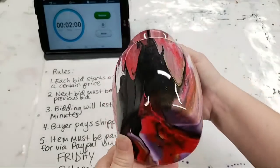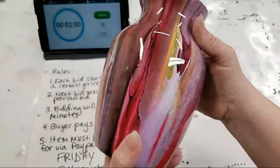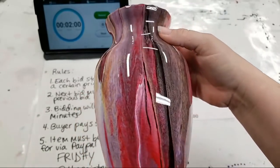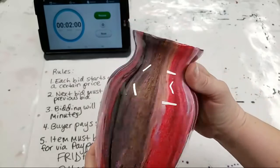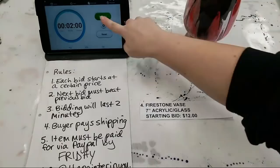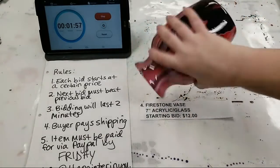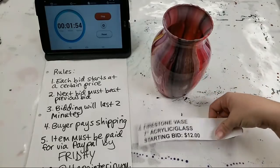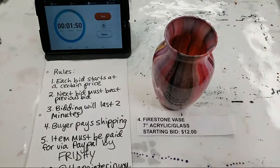So, sealed with resin. I even remembered to sign this one, shockingly. I never remember to sign the vases. So, super pretty. Oops, my bad. Well, you got some extra time on that one. Don't have any fake flowers to put in there. But there we go. Okay.